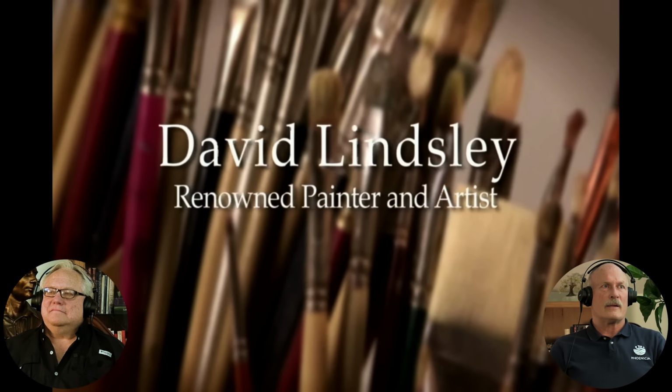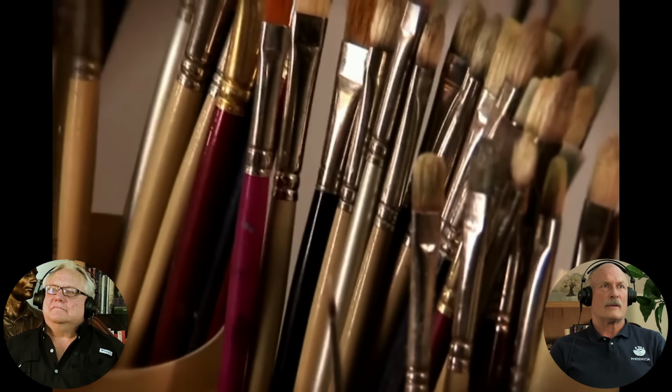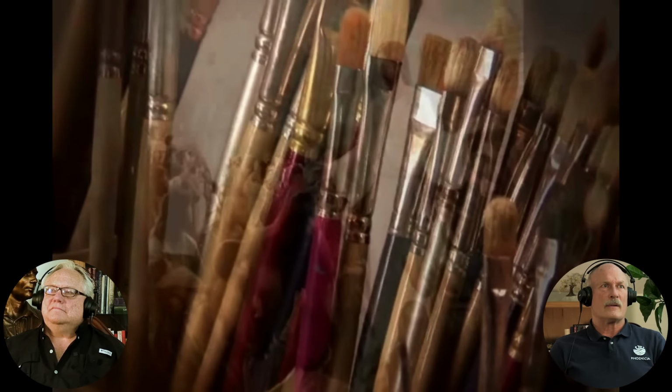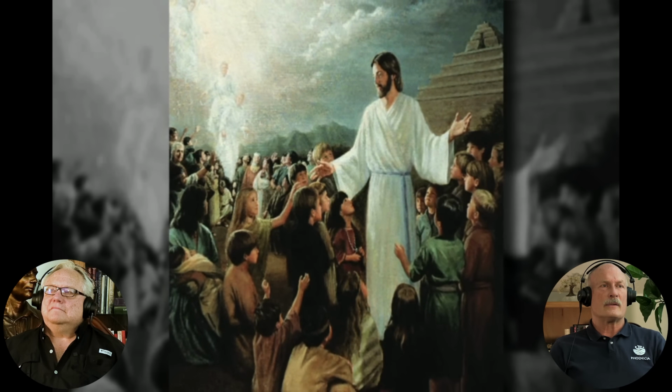Hello, I'm David Lindsley. I have painted over the course of several years several paintings for the church. One of the paintings I've done was this one here. It's called Behold Your Little Ones. I did this painting way back in 1983. It's the scene where Christ is appearing to the Nephites and Lamanites in 3rd Nephi. Since I painted that painting, I've been wanting to update it and make some modifications.